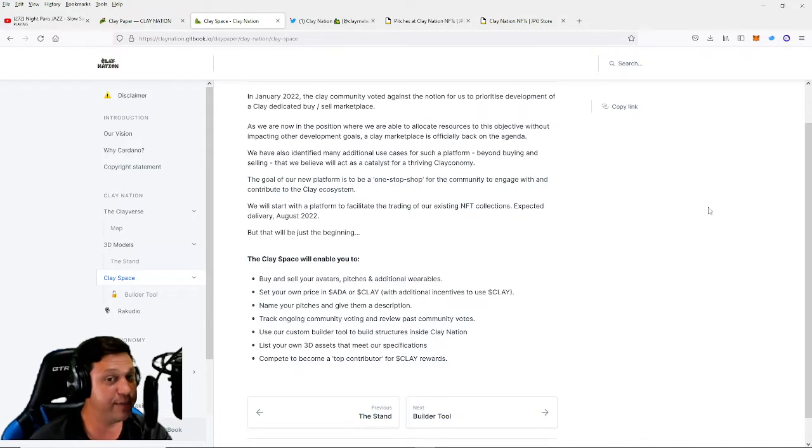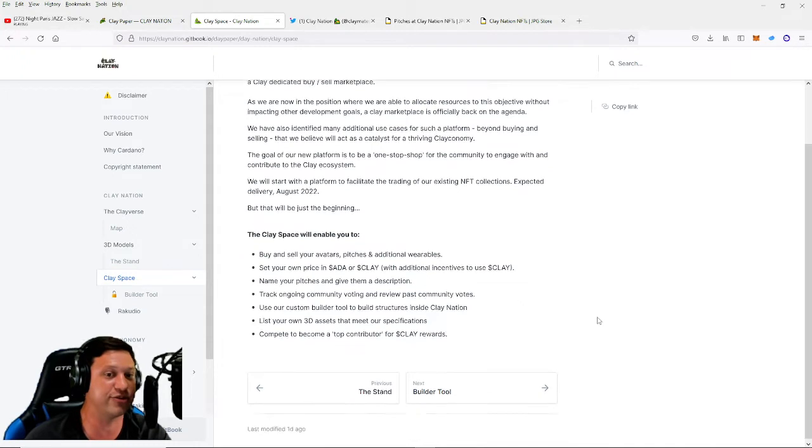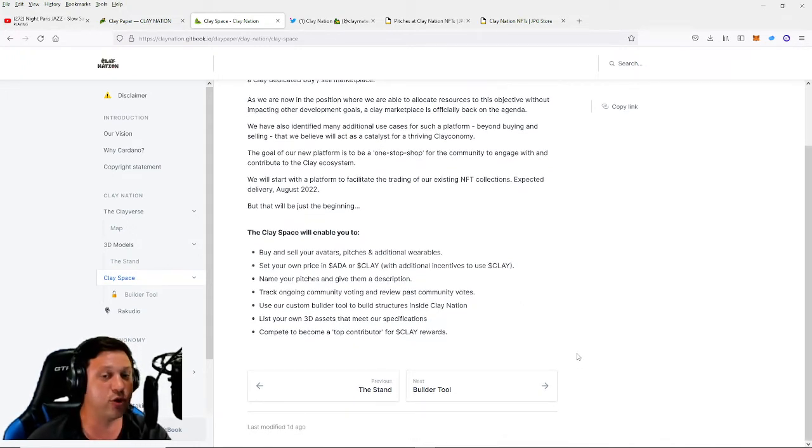As we are now in a position where we are able to allocate resources to this objective without impacting our other development goals, a Clay marketplace is officially back on the agenda. We also have identified many additional use cases for such a platform beyond buying and selling that we believe will act as a catalyst for a thriving Clay economy. The goal of our new platform is to be a one-stop shop for the community to engage with and contribute to the Clay ecosystem. We will start with a platform to facilitate the trading of our existing NFT collections, expected delivery August 2022. And that will be just the beginning.